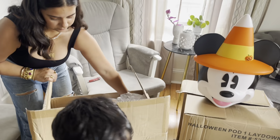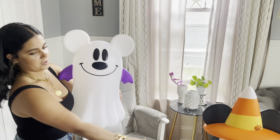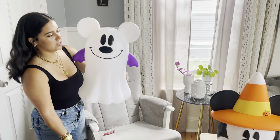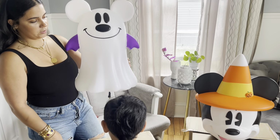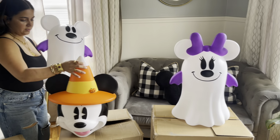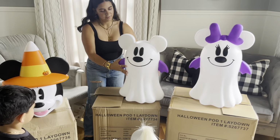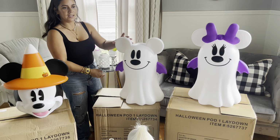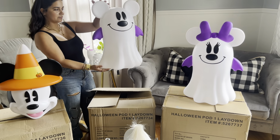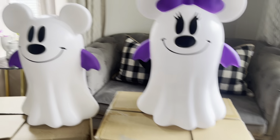Nice. Look. One more. Huh? All right. Wow. It's a Mickey. So that one's Minnie. And this one's Mickey. Let's put them side by side. Hold on. There you go. And a tall. Wow. Look, it's heavy. I guess it's nice, right?